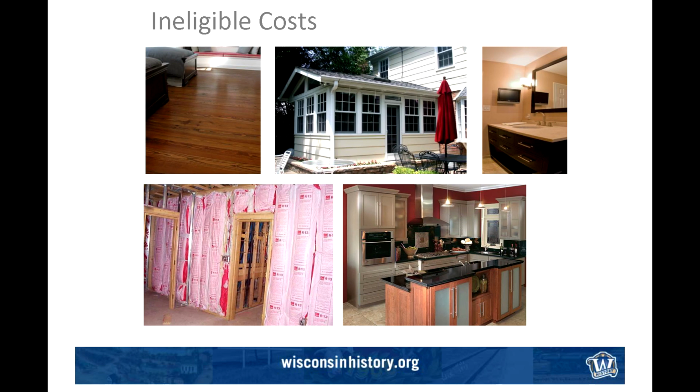Ineligible costs, for example, refinishing your wood floors. If you do an addition onto your house, that addition cost is not going to be eligible. Refinishing bathrooms and kitchens, so all the cabinetry and the finishes and painting, none of that's going to be eligible. Insulation, that's another one. And I know how important insulation is for our historic buildings, but it's not an eligible expense. In 1992, that was not thought of as necessary.